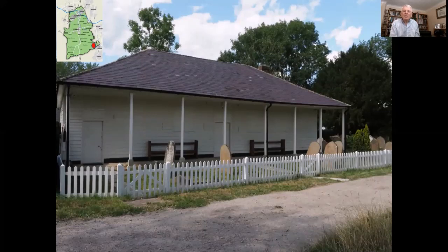This is an interesting building. It looks quite out of place for rural Surrey. It's the sort of building that would be much more at home in colonial America, for example, with that large veranda. But it dates back to Napoleonic times.